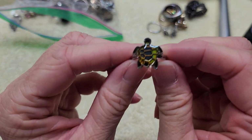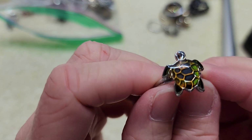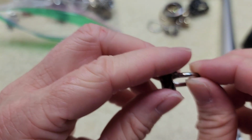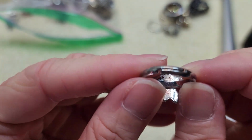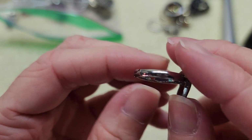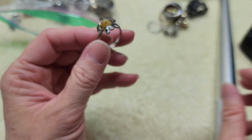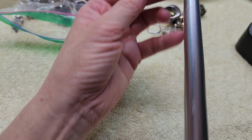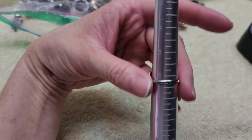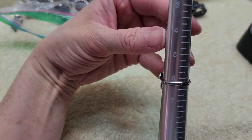This is a little silver tone enamel sea turtle. All the little bits and pieces are there. It is an adjustable ring. No other markings on this, so not precious metal. And this unadjusted, it sits at a 6.25.